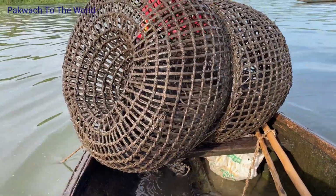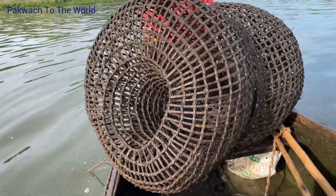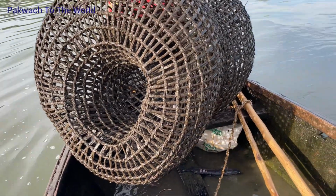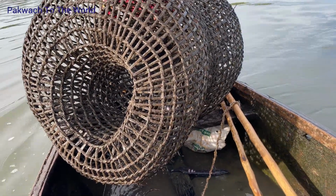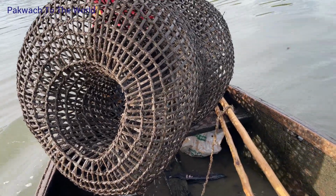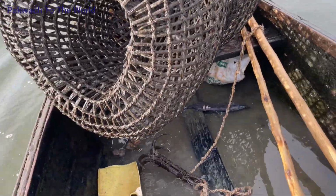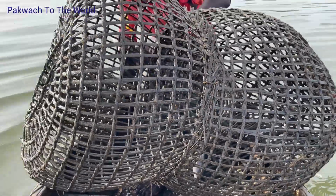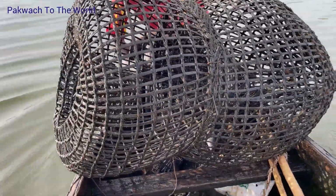So the way it is made, you see that hole there, it is made inwards, meaning that anything that enters there finds it hard to come out. And then the second one is a bit rough, so that once something enters, it cannot come out. Yeah, so that is the way the cage is made.